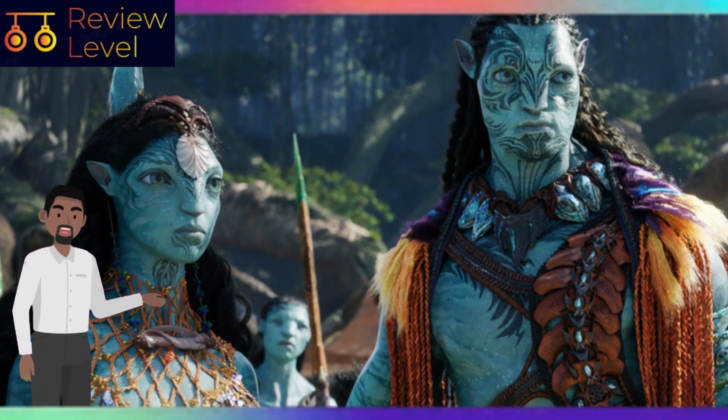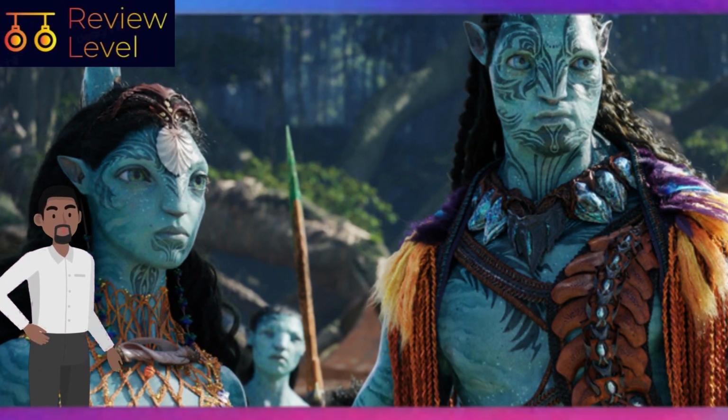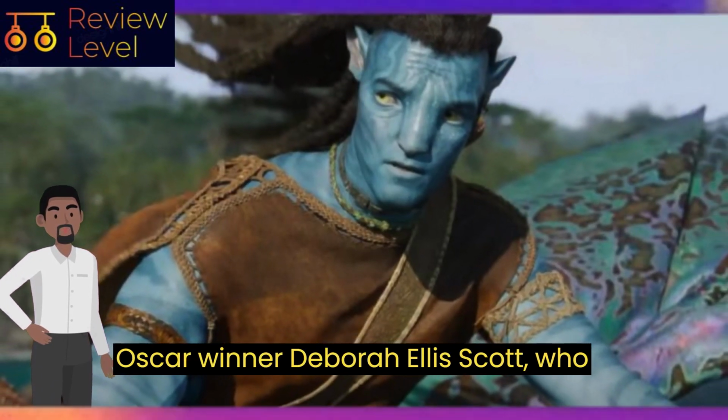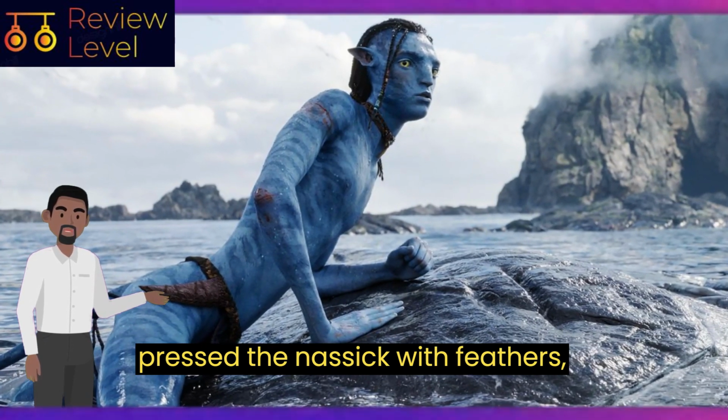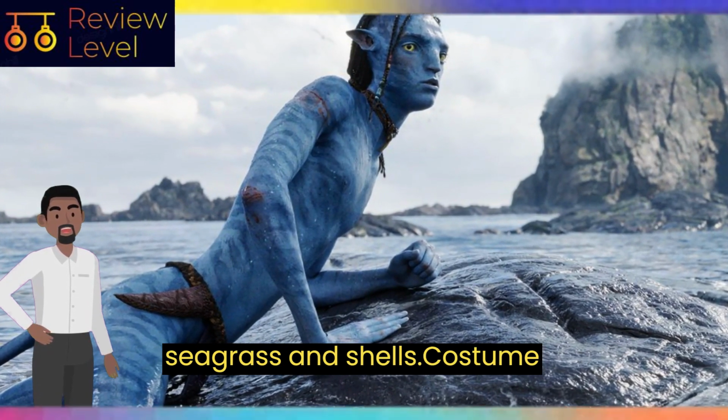How Avatar: The Way of Water tells the Na'vi stories through its costumes. Oscar winner Deborah L. Scott, who will receive the Costume Designers Guild's Career Achievement Award next month, dressed the Na'vi with feathers, seagrass, and shells.